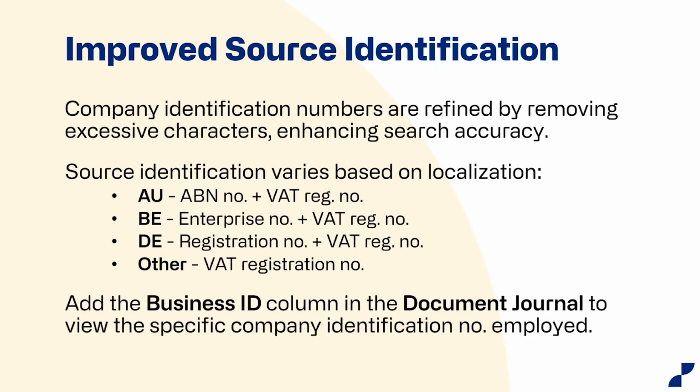If you want to view that value, you might want to compare the value in the document with what we have calculated, and through that identify and perhaps ensure that this is actually a legit invoice. You can add the business ID column, and depending on the localization, it would have a different title as soon as you import and start recognizing documents. But you can see what value was being used for identifying the vendor. Great to have in these days where you never know if the invoice is real or it's a scam. This is not a scam. This is for real. I can guarantee you that.